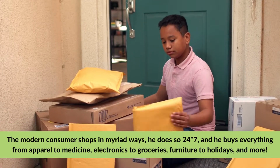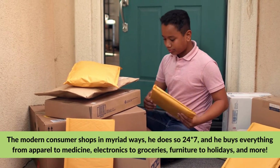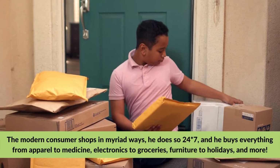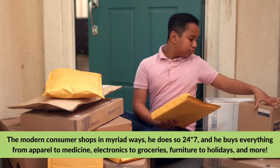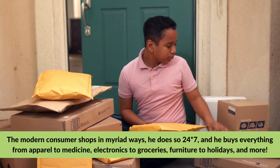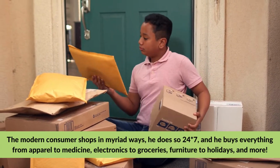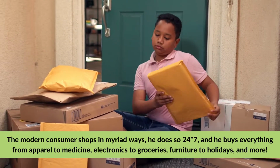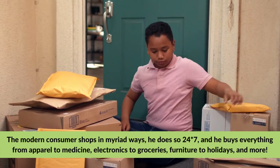The phenomenon of online shopping has created a paradigm shift in consumer behavior. The modern consumer shops in myriad ways. He does so 24/7, and he buys everything from apparel to medicine, electronics to groceries, furniture to holidays, and more. To add to that, consumers are forever impatient and driven by instant gratification.